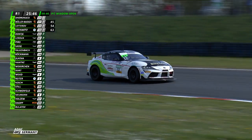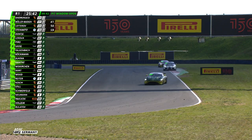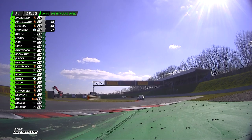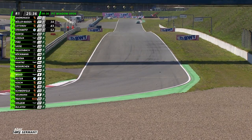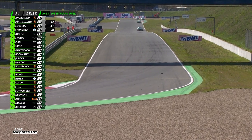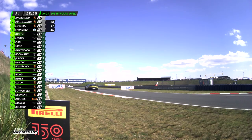He has yet to pit, and he needs to get in pretty quickly because the pit window is closing in about 40 seconds' time. Now, where is the 22 car? Do you know what? He's leaving it pretty tight. He is going to make it into the pits because he's just around turn 12 at the moment. But there's nothing like leaving it until the window is about to close.